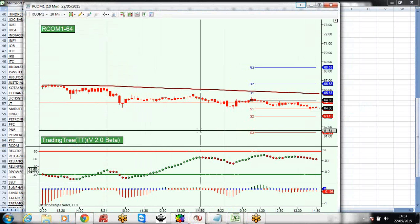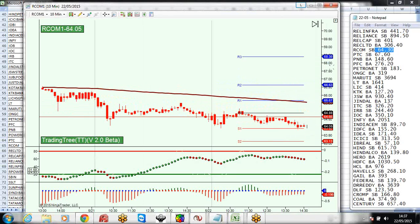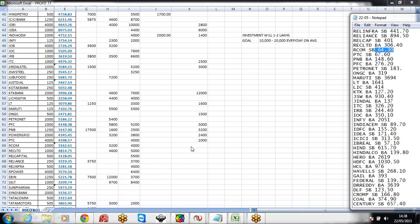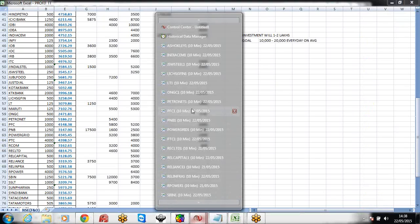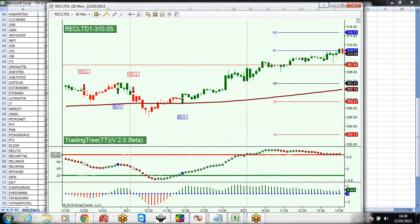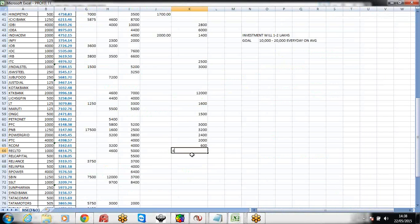Here comes Orcom. Orcom, we had a short again, 64.30, now it is at 64, that's down by 1 rupee. Very small profit. It's roughly around 600 rupees. Next comes your REC. A fantastic call. We had a buy above 306. Now it is at 310. So let's say 4 rupees off. That's 4000 rupees.